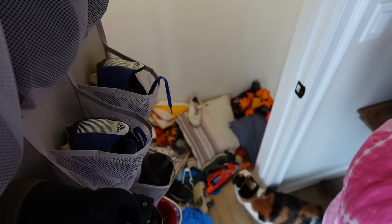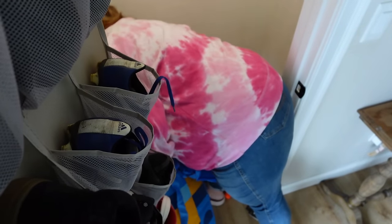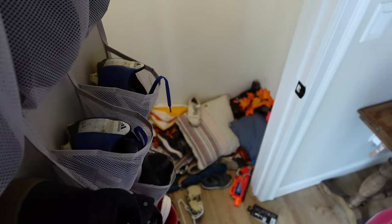I'm just going to put one of these larger bags full of bags into my car. Then I just have to remember to bring them out of my car. It's such a pain in the neck, but I know I can do it if I just try to make an effort.